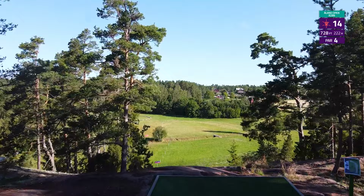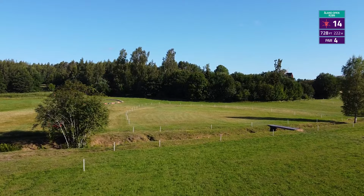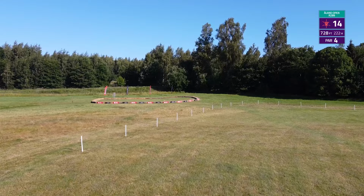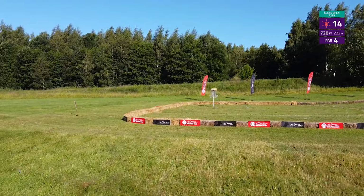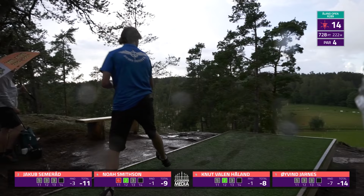We're moving to hole 14, 222 meter par 4, 728 feet. Kind of similar to that one shot on hole 11 where you're going to throw very steeply downhill. It's all about making sure you hit the right angle with your disc, and you have this awesome island green here that you're going to have to stick. Comes in as a pretty hard green, I would say, overall. It's pretty fast. We saw Greg go OB in round one off the green with a skip.